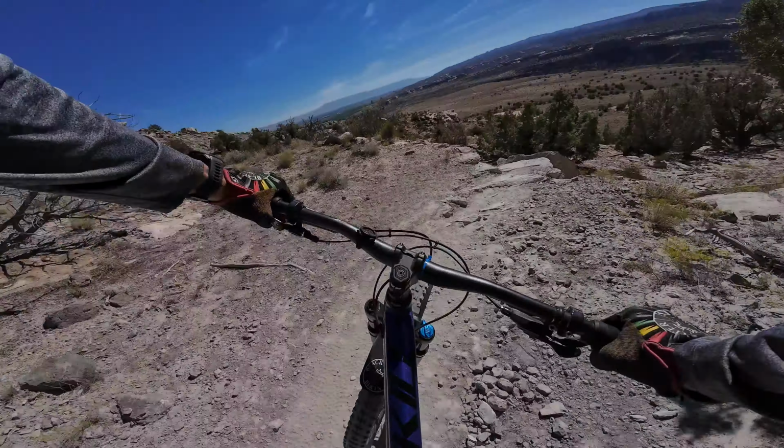Just make it through there. Such a scenic trail. Look at that. It's not real hard either. It's got some features in it, but intermediate maybe.